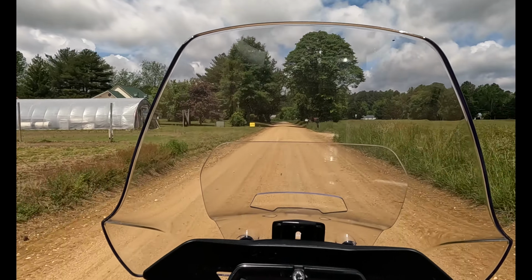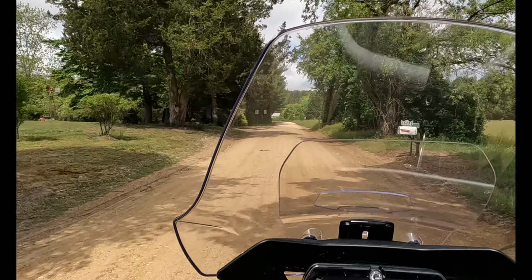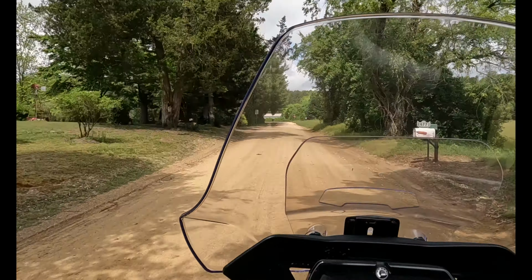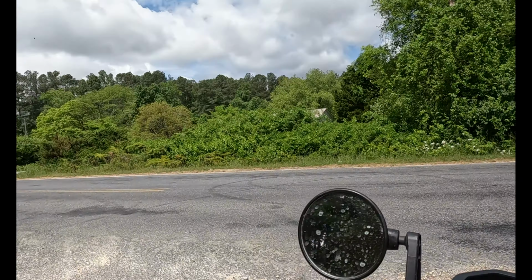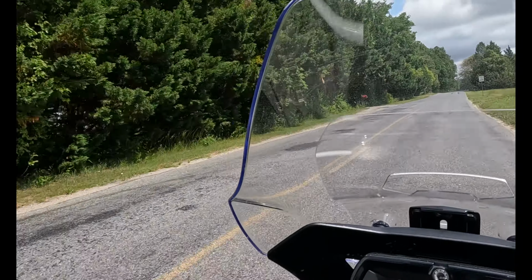This is quite an easy ride coming down this dirt road. This is usually one of these where you have to concentrate real hard and hang on. All right, I think that's about it then. Steering stabilizer for the Ryker, two thumbs up.